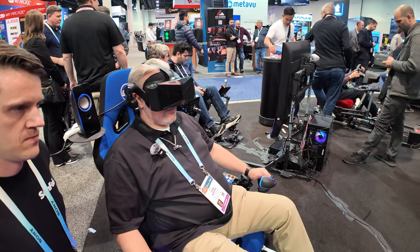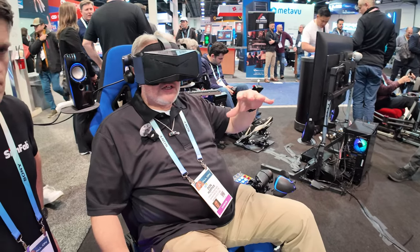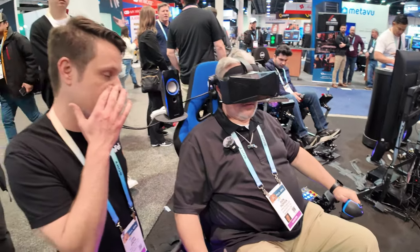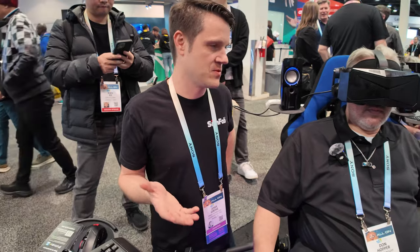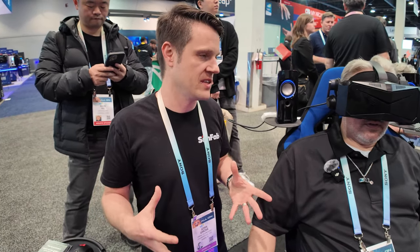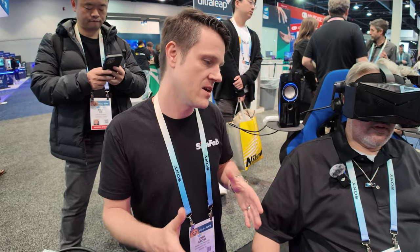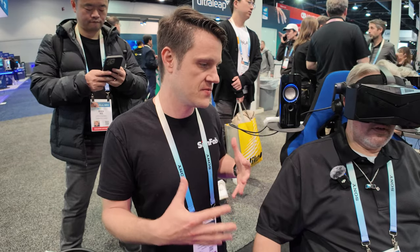So now, I've noticed that we've got a lot of different configurations here, so I'm assuming this is a modular simulator. That's a great observation. That's one of SimFab's unique points. You can get a lot of fixed structure simulators, like the F1 ones over there. That is all it's ever going to do is F1, and it's great at it. But in this case, for the SimFab, it is all modular.